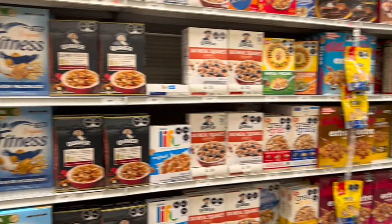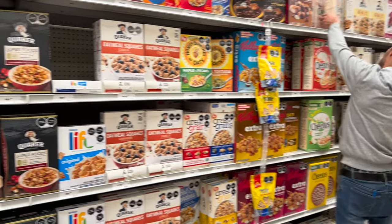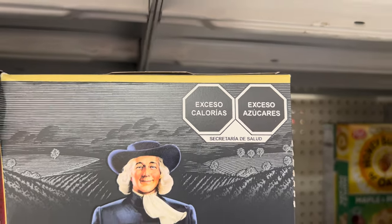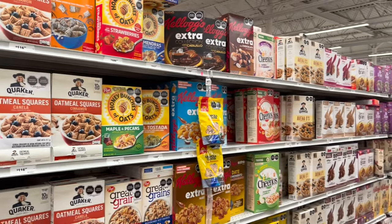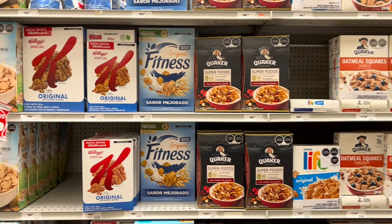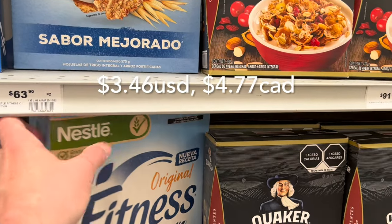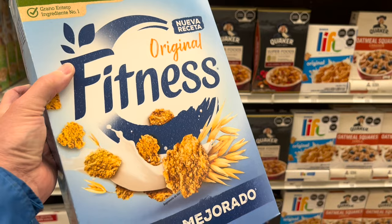One good thing about cereals here is they will put a little marker on them, like you'll see up here on this, where it says excessive calories and excessive sugar. And those are probably things that you don't want unless you want to be diabetic. And so I found this, Nestle makes this fitness cereal, and it's 63.90 pesos, and it's new, and you'll see that it does not have that label on it. So a little bit healthier for you.